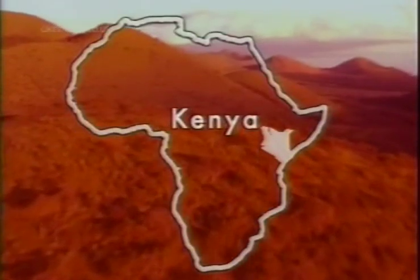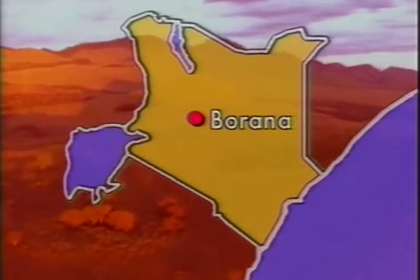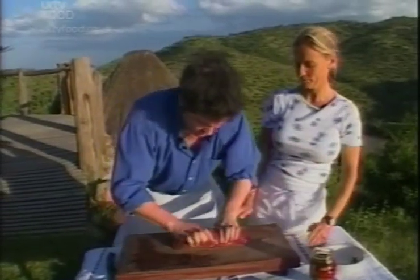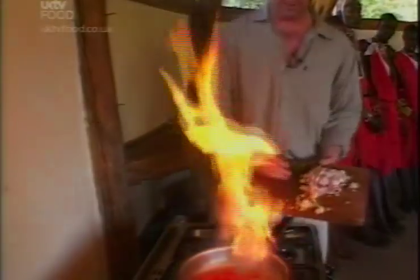We've come up to the foothills of Mount Kenya to a family-run ranch and lodge at Barana, where I make a carpaccio from a fillet of their own beef. The Maasai show me the way they cook lamb, and I show them a spicy salsa dish to serve it with.